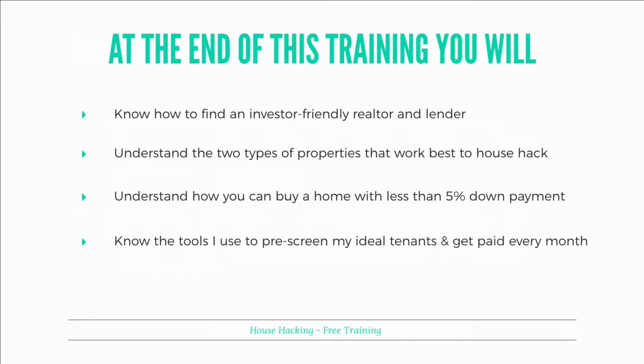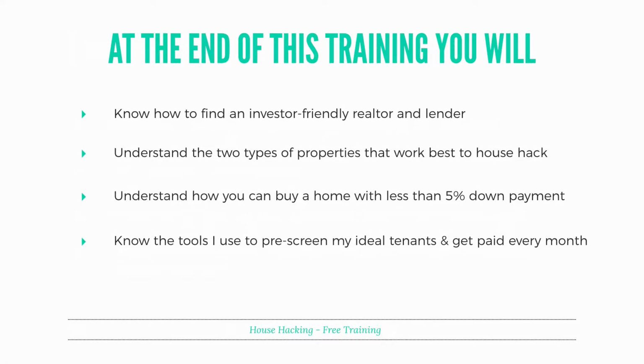Now, I want to share what you will be able to do after this training. After this training, you will know how to find an investor-friendly realtor and lender. You will understand the 2 types of properties that work best when house hacking. Also, you will understand how you can buy a home with a down payment of 5% or less, and you will know the tools I use to find and pre-screen my ideal tenants. And the best part, how I get paid every month so that you can too.